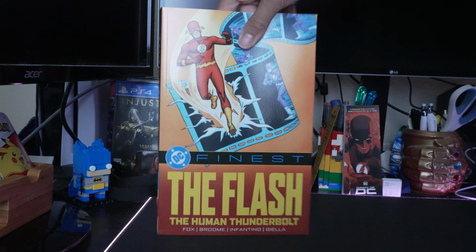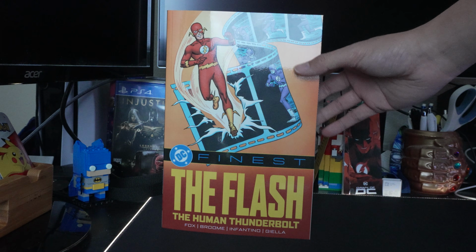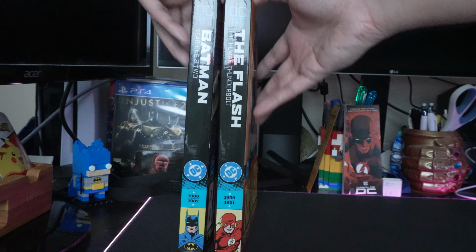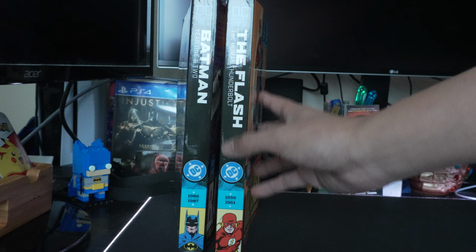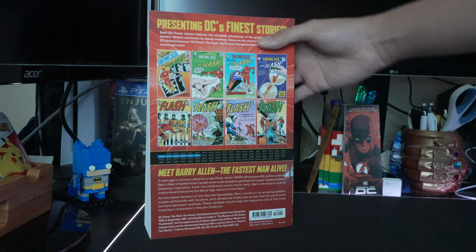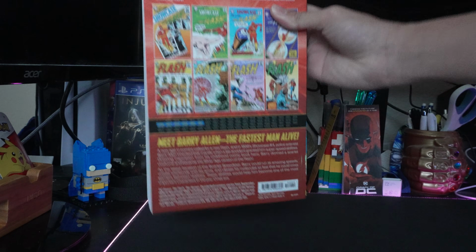This is the front of the cover. Of course, the iconic Carmine Infantino cover to Showcase issue number 4. Here is a side view alongside its counterpart, Batman. Of course, you have the years there being different, but that is how it would look next to it on a bookshelf. Here is a look at the back. Meet Barry Allen, the fastest man alive, with the timeline highlighted from 1956 to 1961.